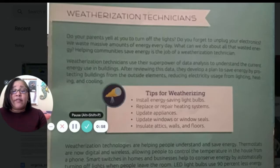Some tips for weatherizing include installing energy-saving light bulbs, replacing or repairing heating systems, updating appliances, updating windows or window seals, insulating attics, walls, and floors. Weatherization technologies are helping people understand and save energy.